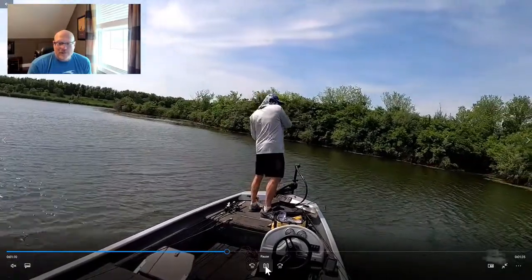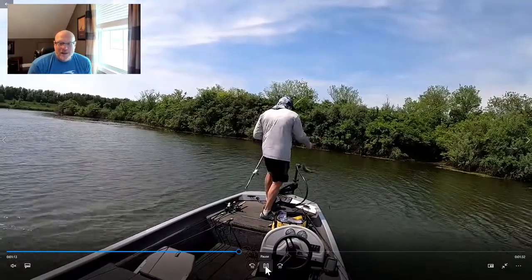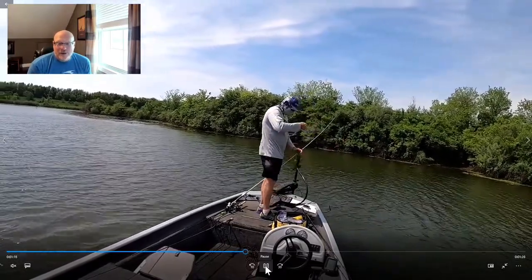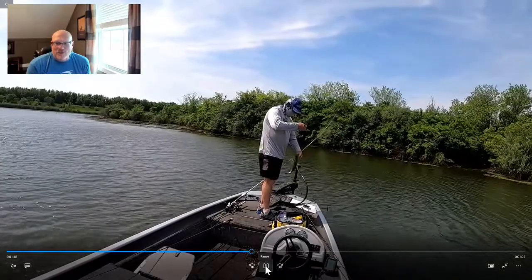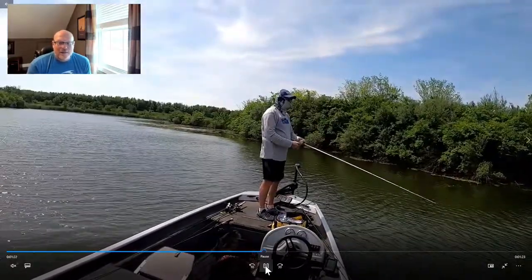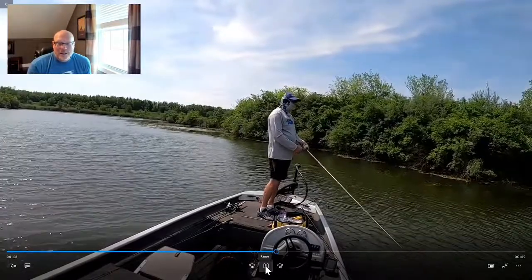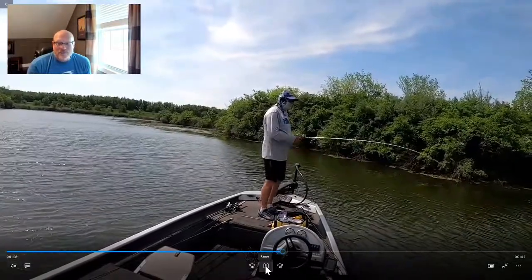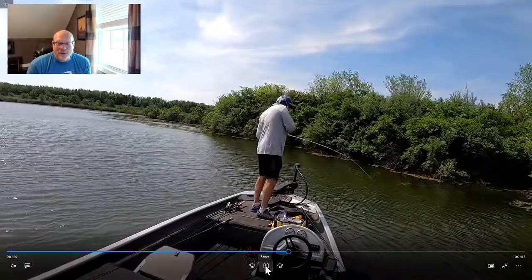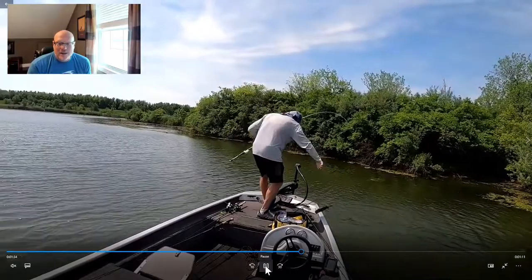So I started using that Little Dipper in this whole area here, and just started catching quite a few fish on it. In about 30-40 minutes of throwing the Little Dipper, I ended up catching 5 fish on it, maybe 6 fish. I lost 2 others on it. So I had a nice time in the next 30-40 minutes just throwing this Little Dipper. And you see I'm twitching it there. I was bringing it back like a soft jerk bait, instead of just bringing it back on a straight retrieve.